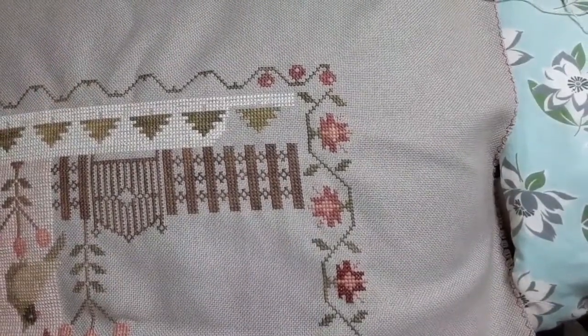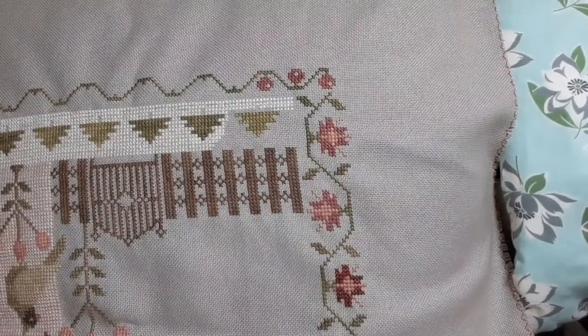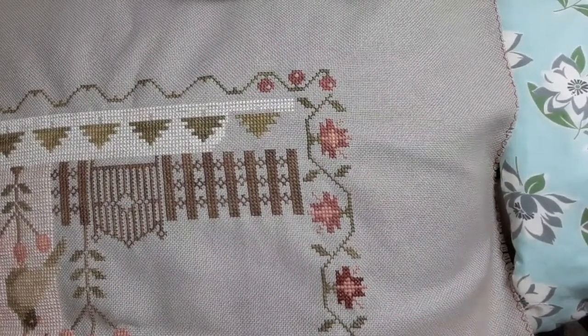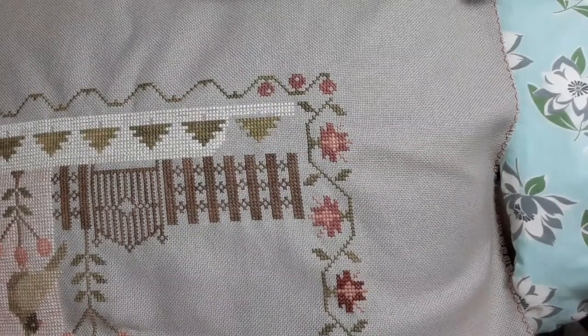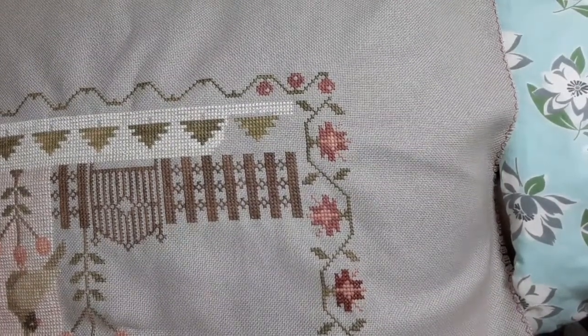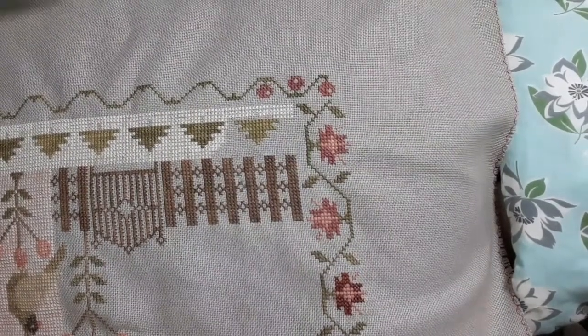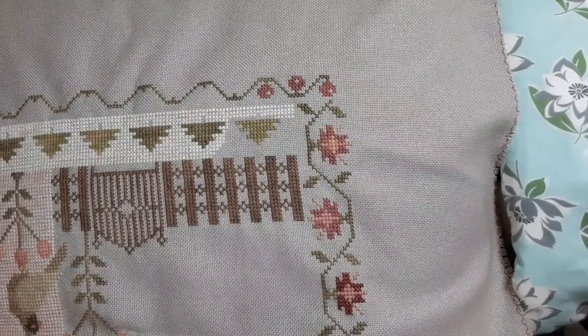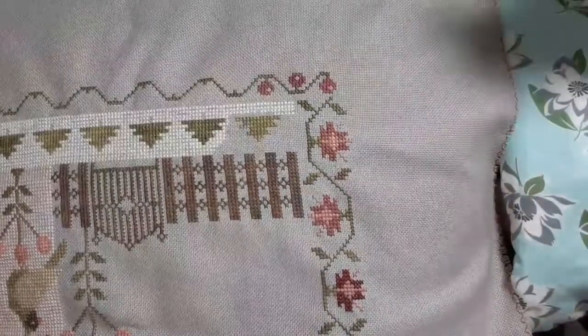Looks like I have my light a little bit better on it. It looks brighter, so hopefully you guys can see what I'm doing really well. Oh, woo-wee! I am close to finishing this snow on the bottom. Maybe I'll finish it today while I'm talking to y'all. That'd be fun.